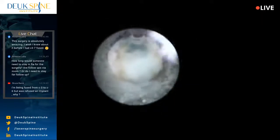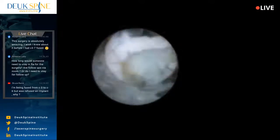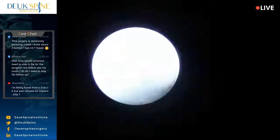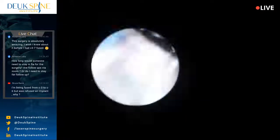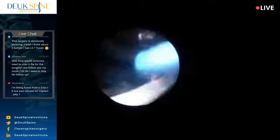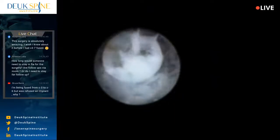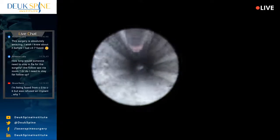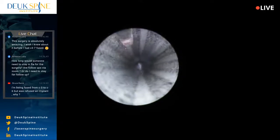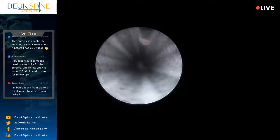That's a hole, by the way, in the posterior ligament where the herniation is squeezed out. And I still have some little chunks in here. Don't pop the bag, whatever you do. All right. So I'm going to come back to that side again. All right, what was the other question?